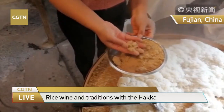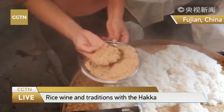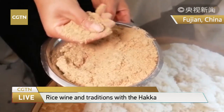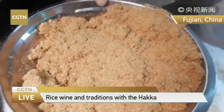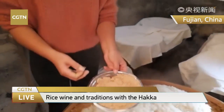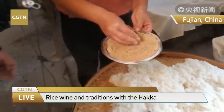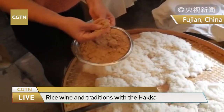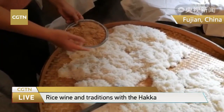Okay, this is our homemade wine yeast. I use natural yeast and other material to make this yeast. Each household has different wine yeast. That's why we make different taste. You see that different household has different recipe to make the wine yeast. Actually, in this village, only us make wine yeast because it's very complicated to make it. So as you mentioned, there's some natural fungus, and we also add other crops inside it.